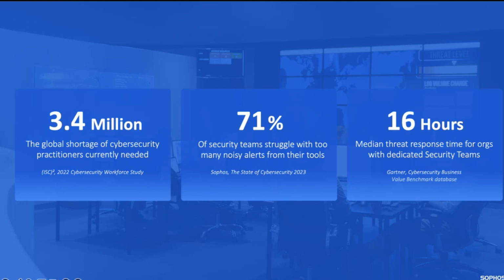Now, the problem being is there is over 3 million cybersecurity practitioners currently needed globally. So trying to find one of the analysts is very, very difficult to do. And when you do find them, they're very, very expensive because there's just not many of them out in the market. So that leaves the existing teams to try and deal with these alerts, or even the ones that have managed to build out this internal SOC capability.